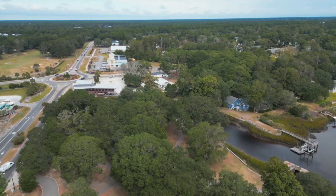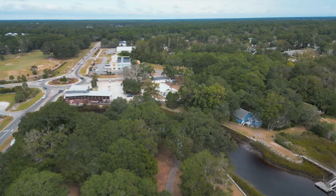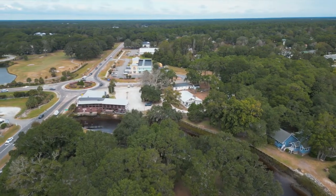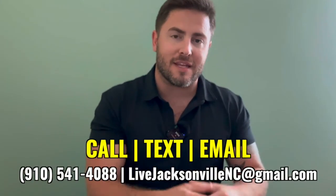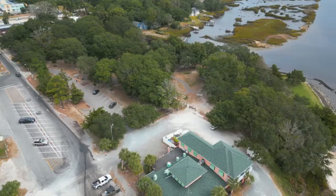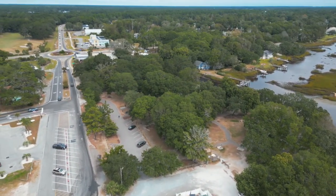There is an island called Bird Island, and it does house the Kindred Spirit mailbox, which is a pretty cool little historic gem that you can look into. In fact, there's a number of books written about Bird Island, but it's right off of Sunset Beach, and it just adds this nature flair to the island that a lot of other beaches just don't give you. So the beach charm and the nature here in Sunset Beach, in my opinion, is very hard to beat.